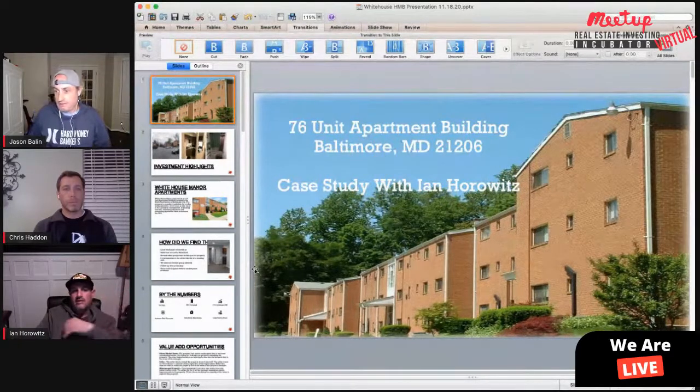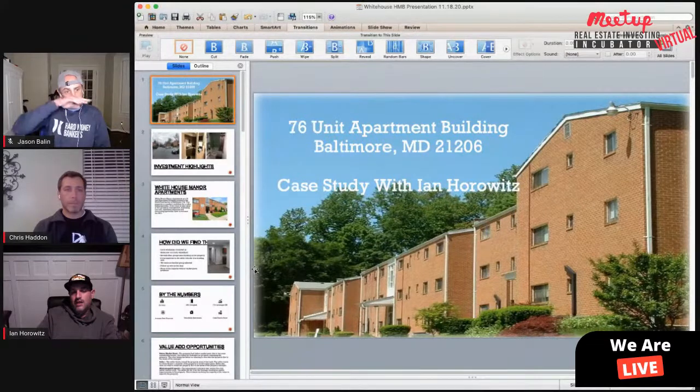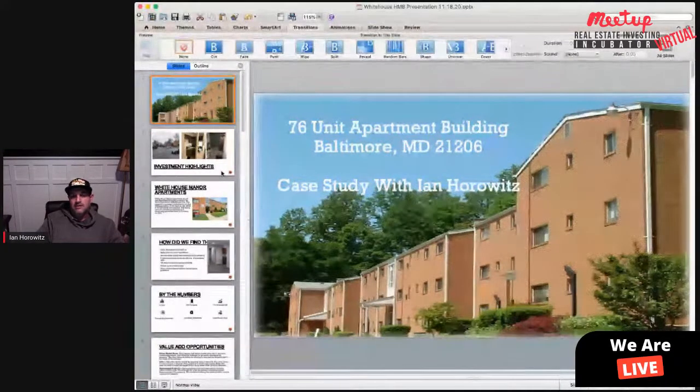Either way, we wanted to take the time to study the 76-unit apartment building that we recently purchased during COVID here local to Baltimore. It was a really unique deal, and a really unique way that we found it. We're going to touch on some of the key points of how to find apartment deals, construction, and we have a big secret financing tip that we're going to bring up towards the end. We're going to have a special guest come in and discuss that.